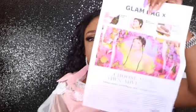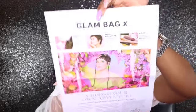So this month, they always use a celebrity. The last Glam Bag, it was Khloe Kardashian. This one is Halsey. That's what she looks like if you don't know who she is. And what I like about the Glam Bag X box is you get to see what celebrities use, which is kind of cool, because celebrities, you know, they have money. They can use any skincare or beauty product that they want. And for the simple fact, the things that they use, they really love them because they can afford to use anything.